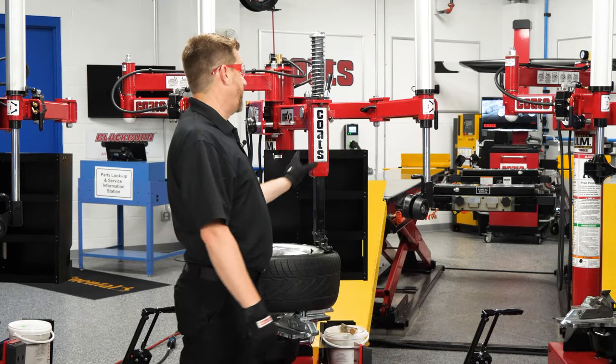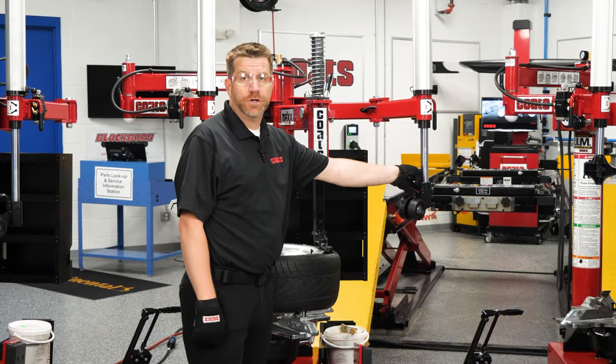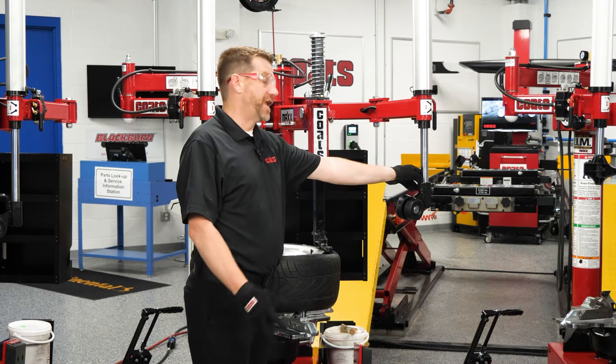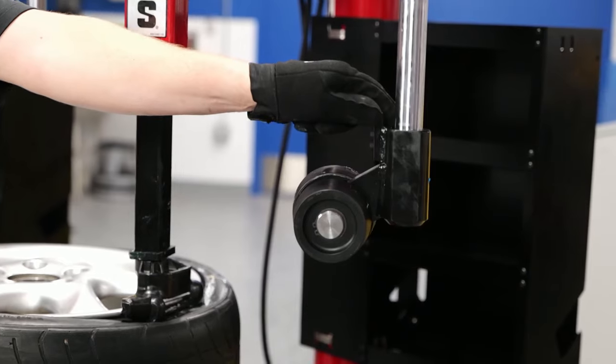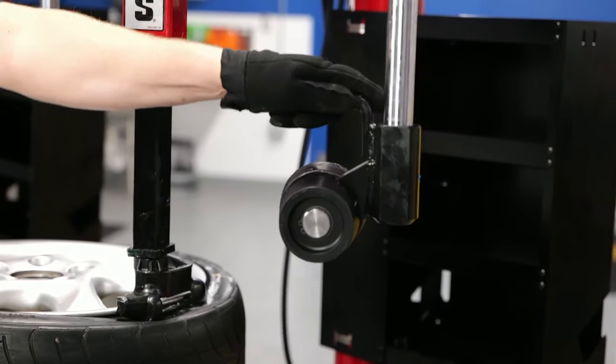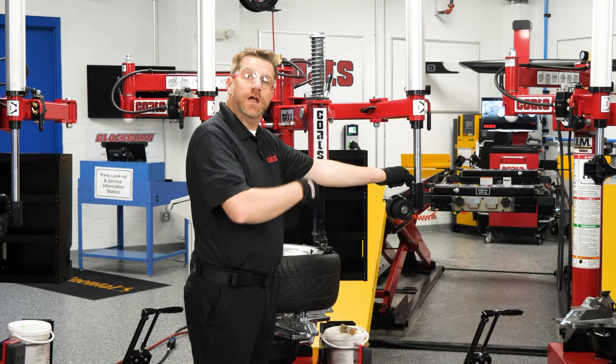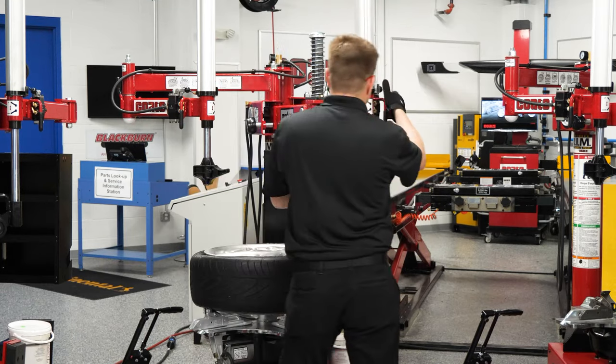So the great thing about the Maxx 80 is that, just like the Maxx 90, it does include the Robo Roller. And the Robo Roller is a great addition for helping the technician not only mount the top bead, but also demount it as well. So what I'm gonna do is I'm gonna use the Robo Roller to push down on the tire and create an opening for me to slip the tool into.